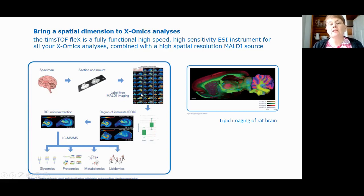So then we can get images like this, which is a lipid image of rat brain. So we can see the differential distribution of lipids and peptides. And this is still limited to quite small molecules, but this is something that we aim to invest more in in the future. In the application to Forskningsrådet that we did in 2018, we had dedicated quite a big work package for doing mass spec imaging and dedicated quite a lot of funding.